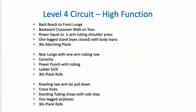Back reach to front lunge, backward crossover walk on your toes. That is really hard, okay? So I'm on my tiptoes. It's definitely hard in dress shoes. And I'm going to cross over my line every time.